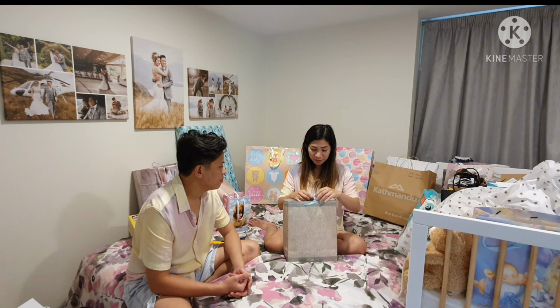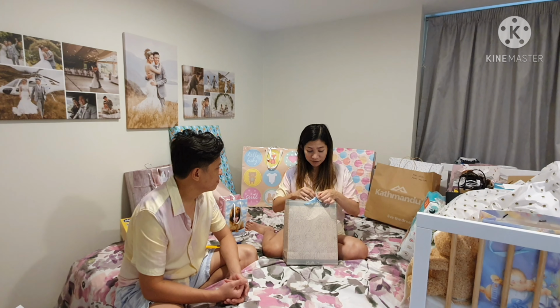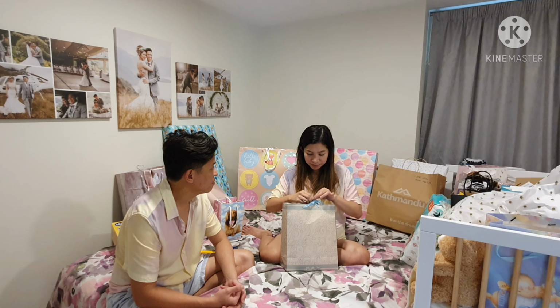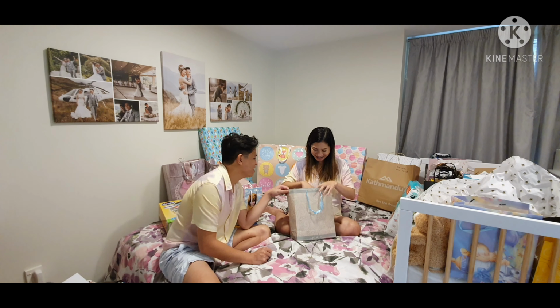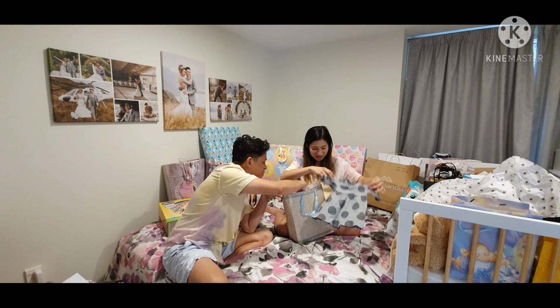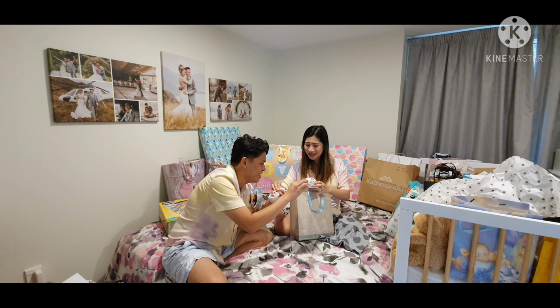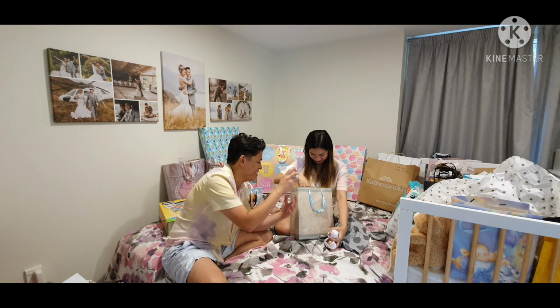This one is from Diane and Manzano family, and from Ate Kiana as well. So these are all hand-me-downs from baby Kiana. This is a lot too. Like lots of clothing, dresses, baby shoes. Oh, shoes! Look at that, small. Oh, cutie pie, so tiny.